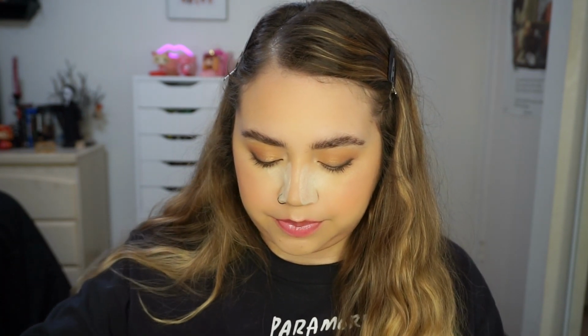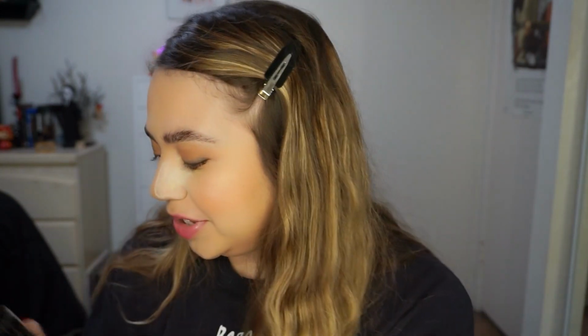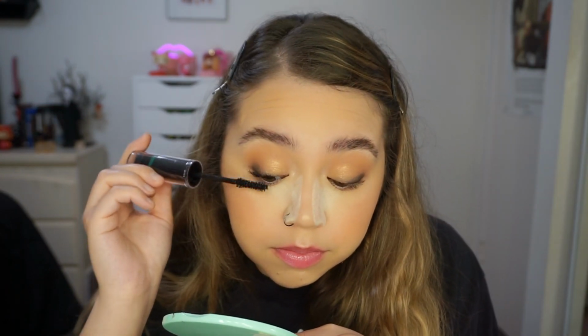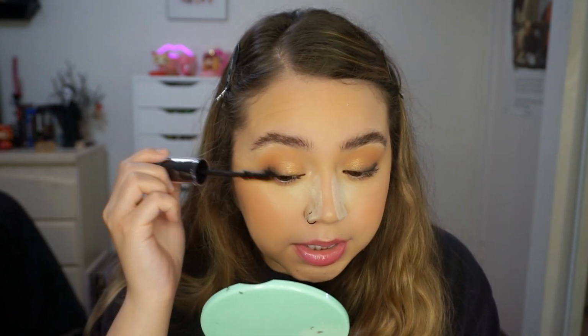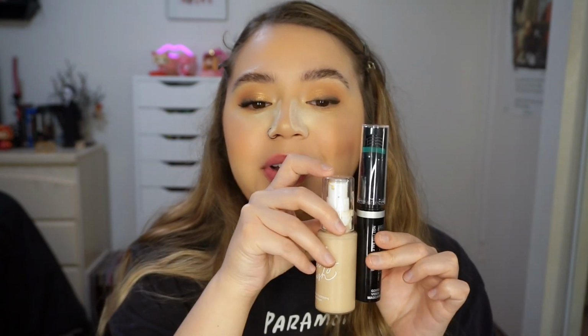How do I even, oh. I feel like this is just so obnoxiously big. This retails for $44, by the way. It's giving me length and volume, so you guys can kind of see the difference right there. It's a nice mascara. I don't know how often I would use it just because it's so big. Let me see, where's my color? This is a ColourPop foundation. Look how big this is compared to it.